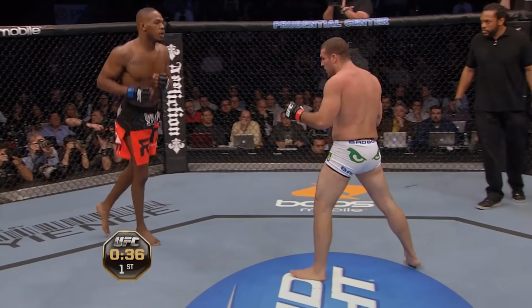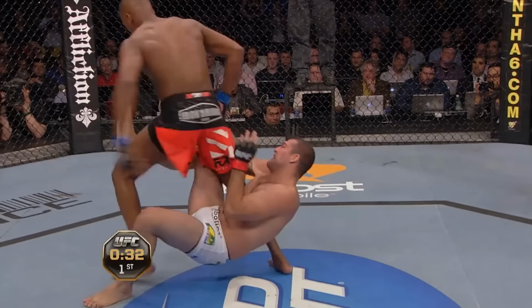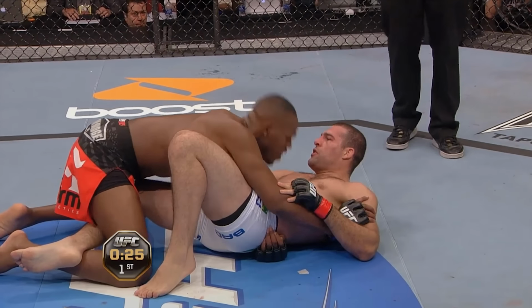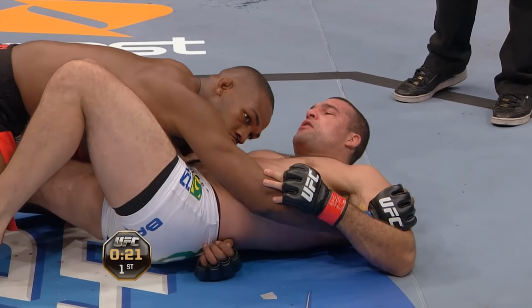Nice right hand by Shogun. And a nice left hook by Shogun. He's going to dive under for a leg lock, and he locks the position. Very bad. Under 30 seconds. I think he just headbutted him in the stomach. I think he did.